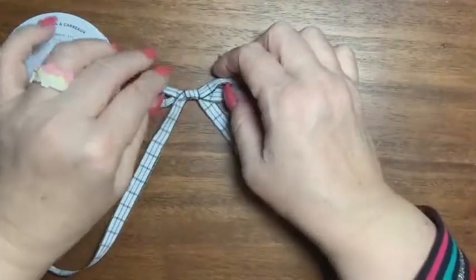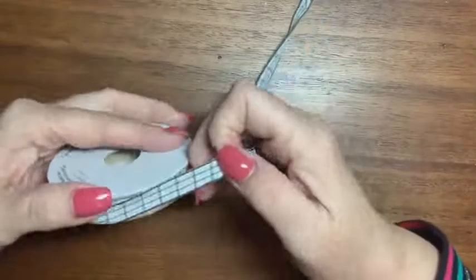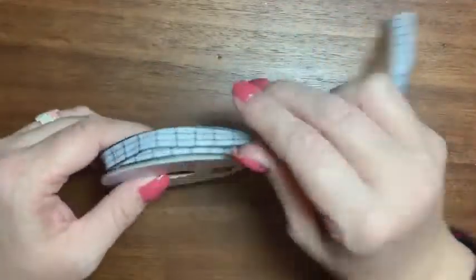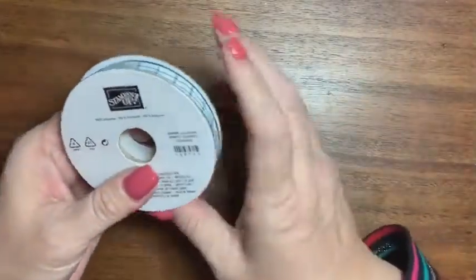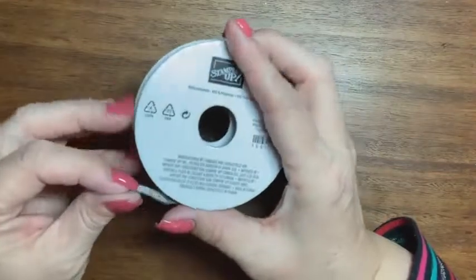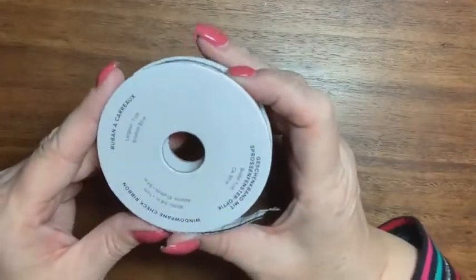Okay, this passes my bow test. It's very easy to tie, and I like the weight of it. Not too voluminous, but still has some body, right? And so again, like I said, it'll be in a suite with tulips, and it is evening evergreen window pane checked ribbon. I like that. Very fun.